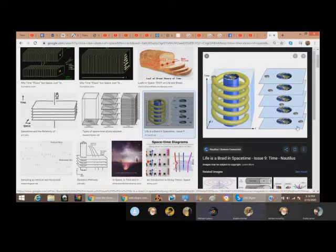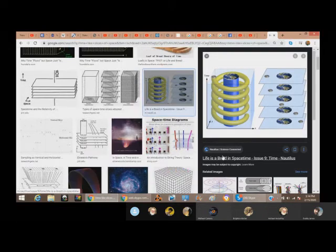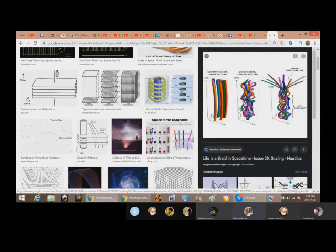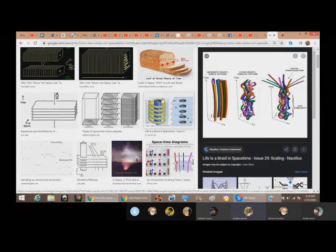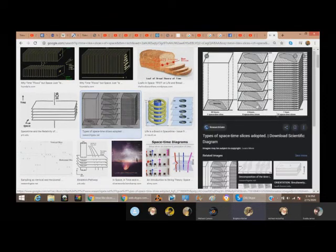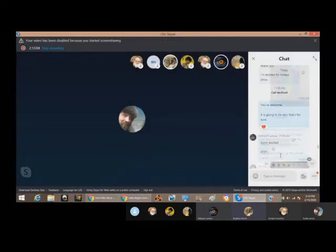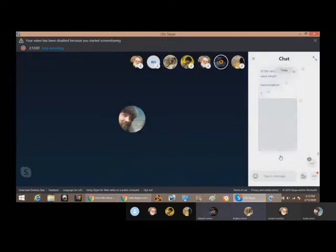So this is what this is right here, a time-like slice of space. Time-like slice of space is what it's called. Life is braid in space-time. Okay, well, that's interesting. Brant just showed one of these toruses on a stick, with the stick being the timeline and the torus being more like the observer, more like the entity, more like the snake. The life form observing time, observing space.